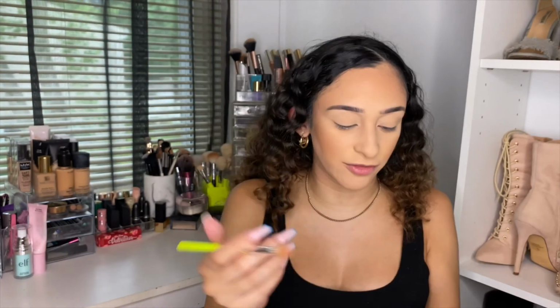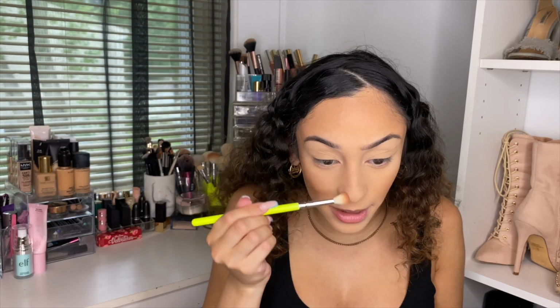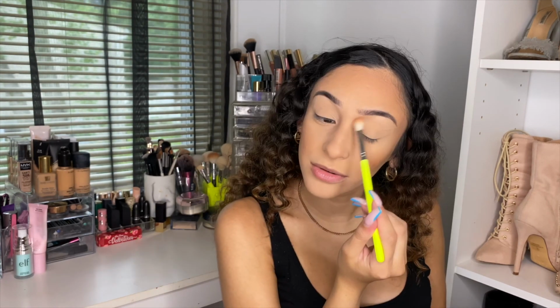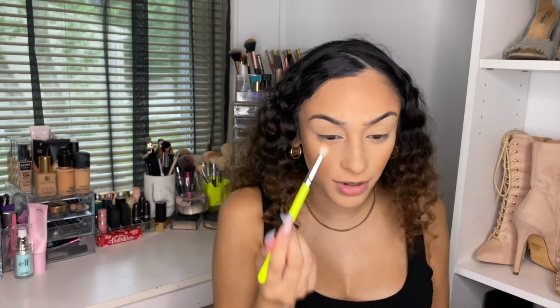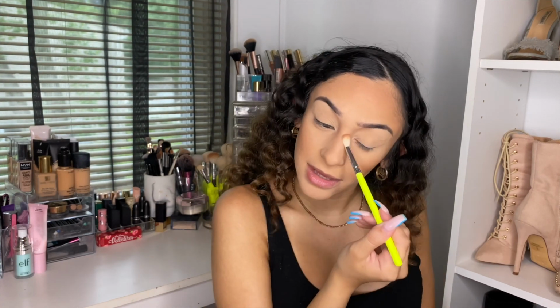So this is the bronzer I also like to use to do my nose contour, and I'll go in with this BH Cosmetics brush. This is just the number 10 brush from one of their collections. I think it was the Color Festival collection, but as long as you go in with a little fluffy eyeshadow brush like this, I love it for my nose. And you always want to drag it up to your eyebrow just so it really snatches you and you get an instant nose job, but it's with makeup.